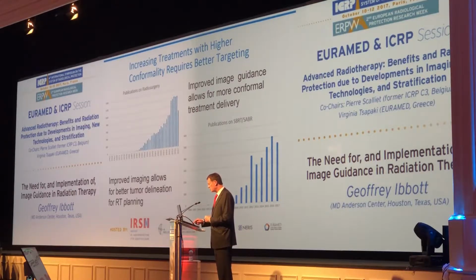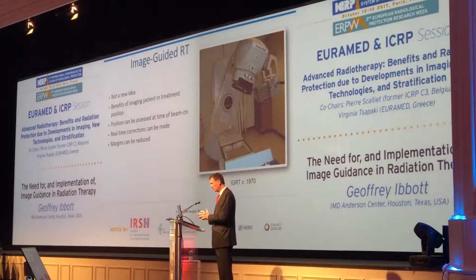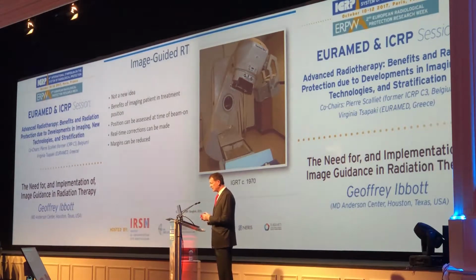So is image guidance a brand new thing? No. We have been using some form of image guidance for a very long time. This is a picture taken in the 1970s of a cobalt unit with an X-ray tube mounted on the side of it. By rotating the cobalt unit 45 degrees, you could take an X-ray image of the patient to demonstrate where the radiation beam was going to go. And this gave us what we could consider image-guided treatment with the patient in the treatment position and the opportunity for real-time corrections, if you consider real-time waiting for the film to go through the processor and the tech to run back with it. Nonetheless, adjustments could be made before the radiation beam was turned on for treatment.